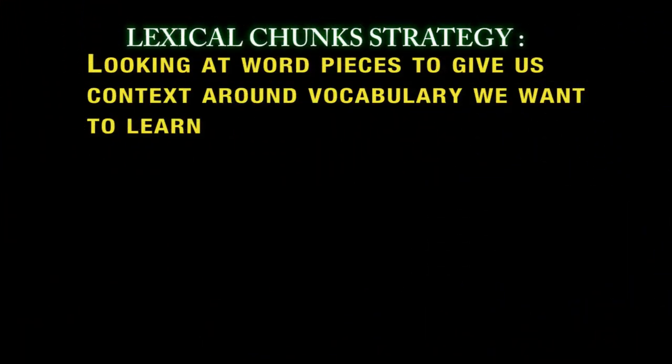The strategy works best when we find a single word or a phrase around our specific vocabulary. It's important to remember that everybody can have different lexical chunks, so try and find the best for you personally. That's how you can individualize the process.